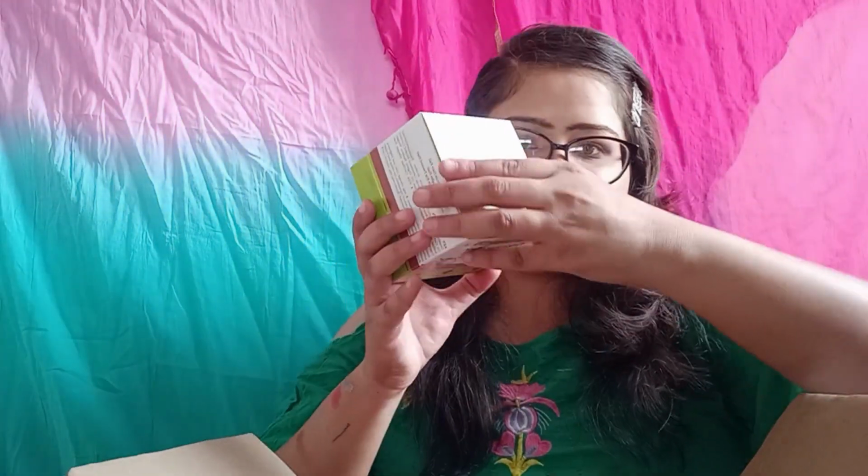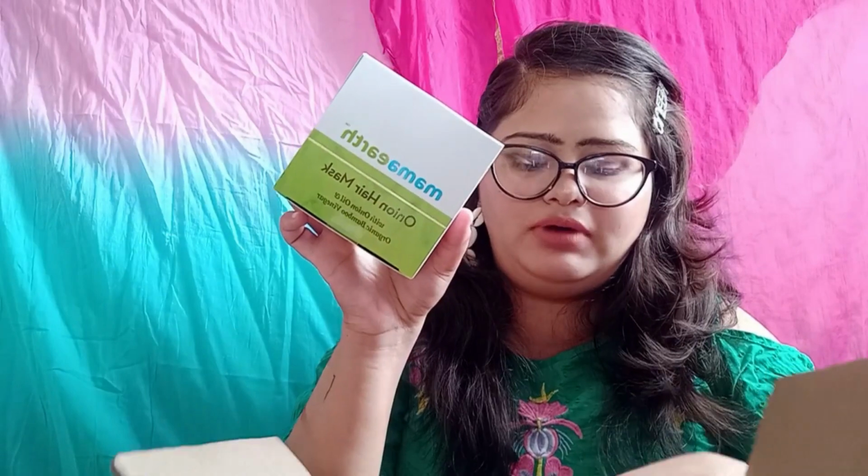Next we'll begin another set of things, which is from mamaearth.in, so let's get started. So this is the box which I got. It was delivered yesterday, so I just opened it. This is the onion hair mask. I haven't opened it yet, this is another repurchase from Mamaearth.